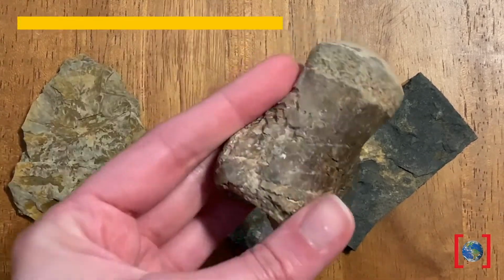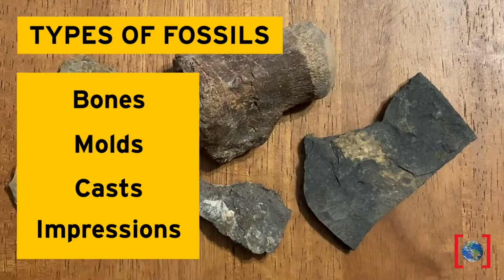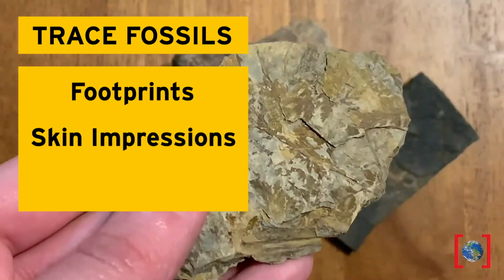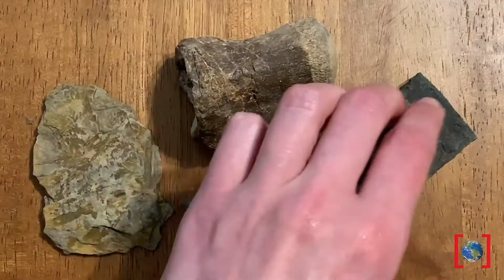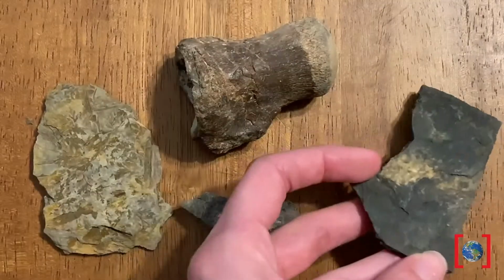But that isn't the only kind of fossil. There's also molds and casts and impressions such as plants. Dinosaurs can also leave trace fossils, like footprints, skin impressions, or coprolites, fossilized scat, that let you know they were there. All of these little clues come together to give paleontologists a brief glimpse at what the environment may have looked like.